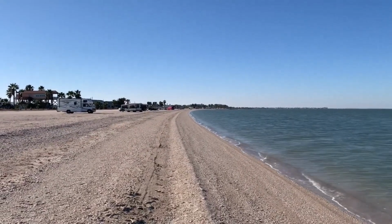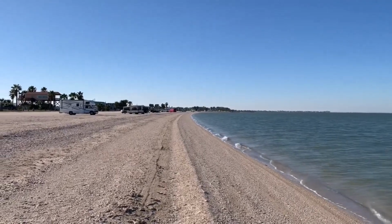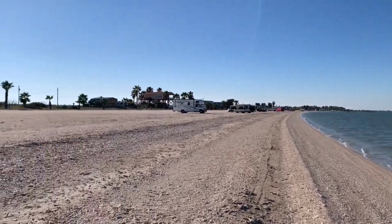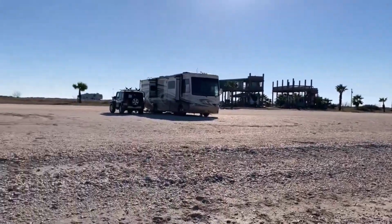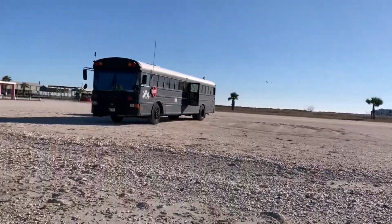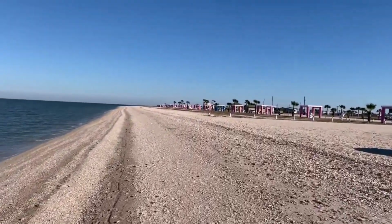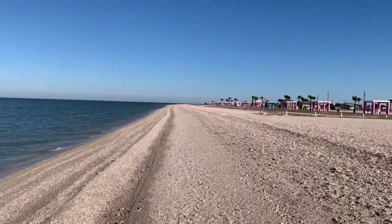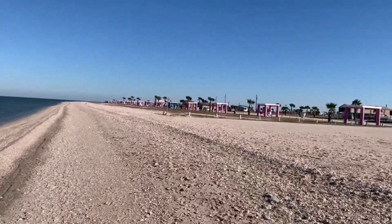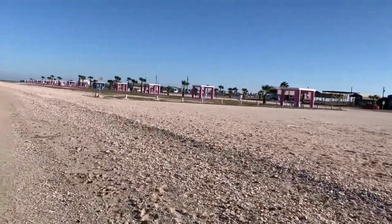Here's a view of where I just walked from. There's lots of empty space here. They want you to park perpendicular so that more RVs can fit into this beach. They keep it really nice.